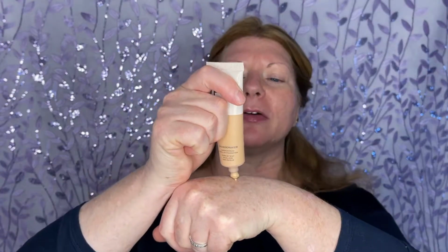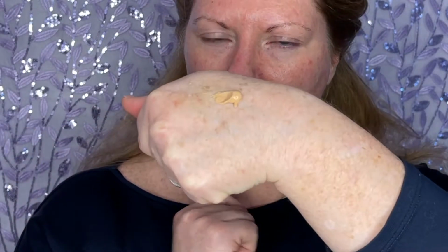So my fine friends at Sephora color matched me to this L45. That's light with cool undertones, which is exactly what I am. All right, I'm gonna put some on the back of my hand. We'll see how that is. It is pretty thick. You can see it doesn't run at all. Yeah, she's thick. I think I'm gonna dot it on my face. Cute. And see how it spreads.